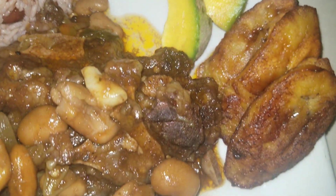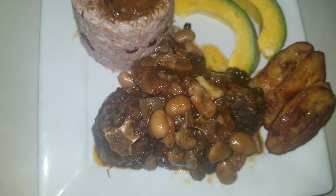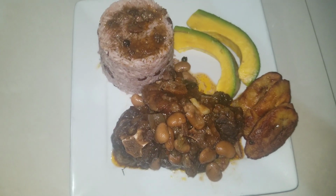Now check out this dish. Now here I have some oxtail with broad beans, rice and peas, two slices of pear, and a few slices of ripe plantain on the side.